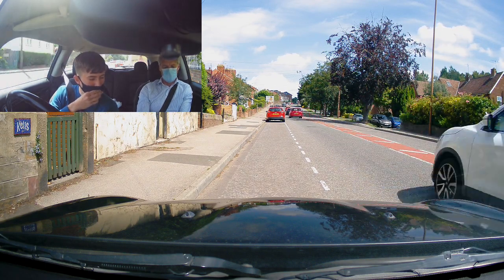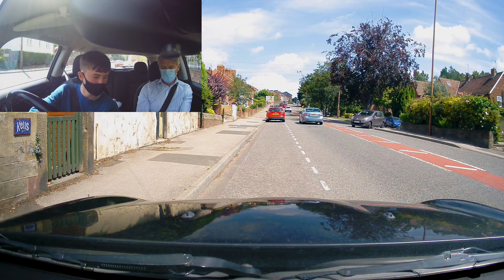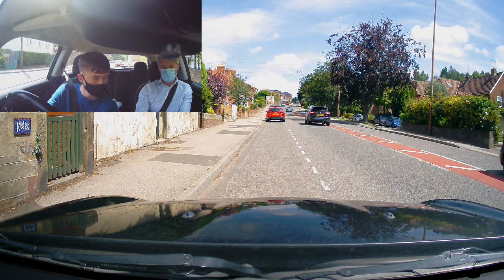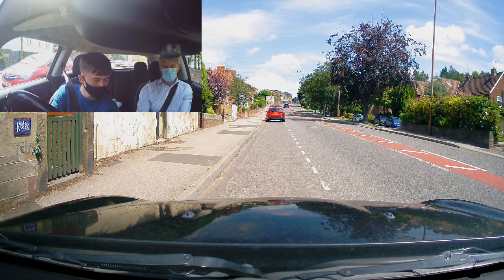If them lights are on green, where does the danger come from then? Well, if these lights are on green, what about the oncoming traffic turning right down there? So if them lights are on green, the danger comes from 12 o'clock turning right. If the lights are on red, the danger comes from the right. Got that? Any questions?